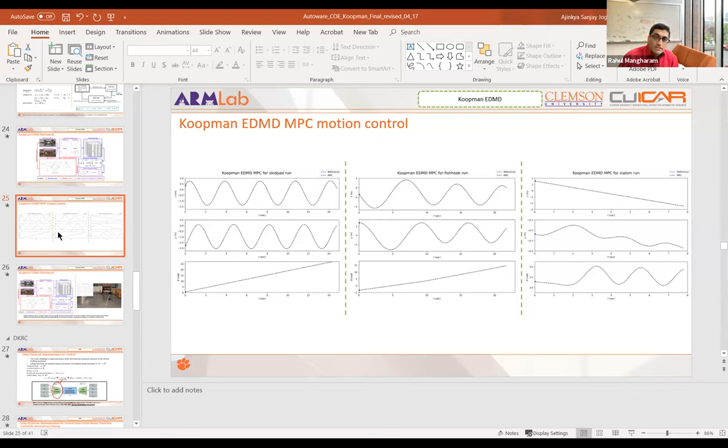I guess there's a question in the chat also. The question is, can the deep Koopman control adapt when the actual model changes, that is, when the friction changes as we drive on the road?